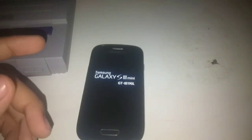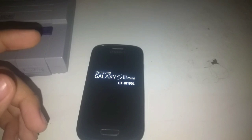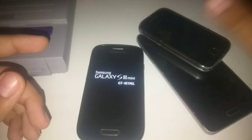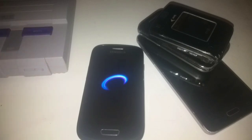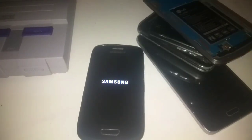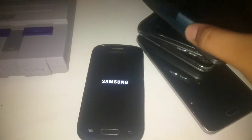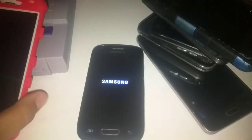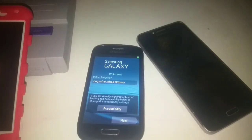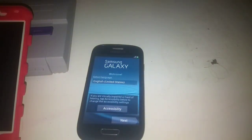I have next to my side most of my phones: my J2 Prime, my Galaxy Y, my LG Lotus, my Verizon LG, and my A32, and here my iPhone 6S. And I have here my Super Nintendo, just in case. And here we are on the setup screen.